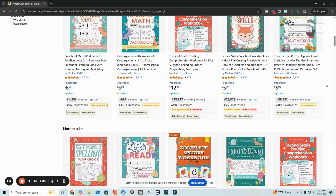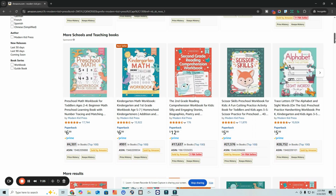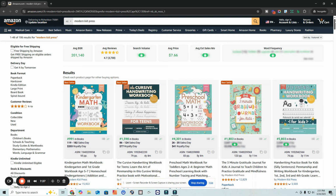They do really, really well as a brand, but I just wanted to show you an example of how you want your books to stand out as well. So keeping those brand elements cohesive is definitely going to help you and help your books stand out really well on KDP.